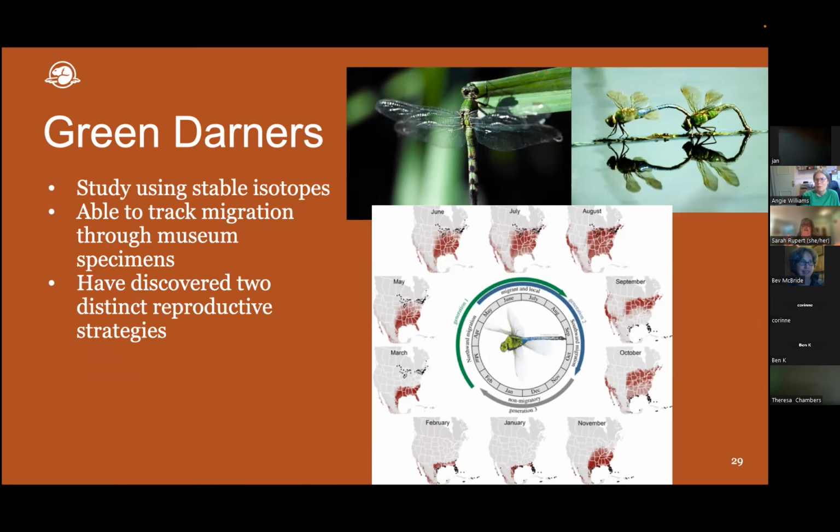And what they've discovered is that green darners basically have two reproductive strategies. There's migratory green darners and non-migratory green darners. So there's a non-migratory generation that's in the south, which is kind of along the Gulf Coast, from November to February. And those dragonflies, that's where they live. Their whole lives are in that area. But their offspring, and they will reproduce, that first generation, they'll migrate to the north.